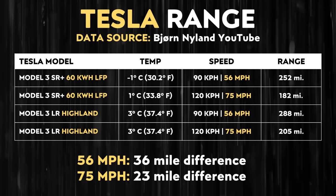And in the past, he tested a Model 3 Standard Range Plus with a 60 kilowatt hour LFP battery pack. And this was tested during winter temperatures. And he also recently tested a Model 3 long range all wheel drive, a Highland refresh version. And this was also tested at similar winter temperatures. And you can see that he shared here the amount of range that he got driving each of these vehicles at 90 kilometers per hour and 120 kilometers per hour.